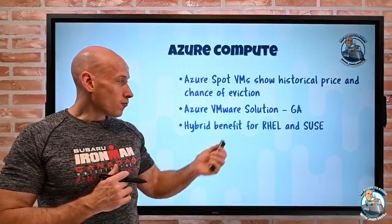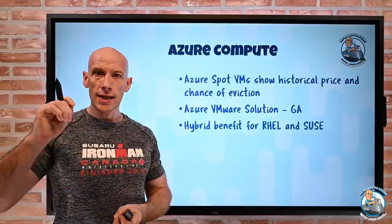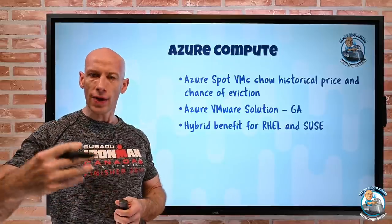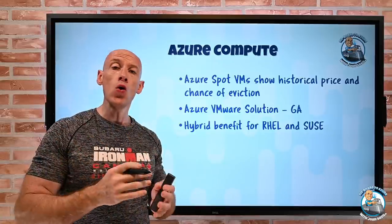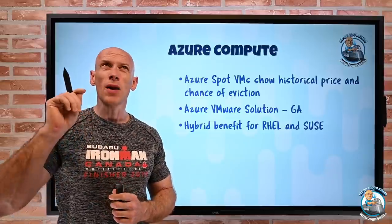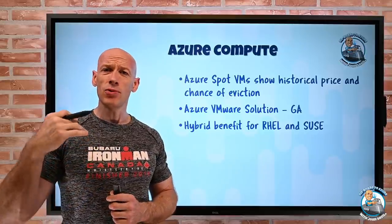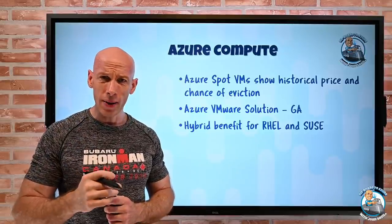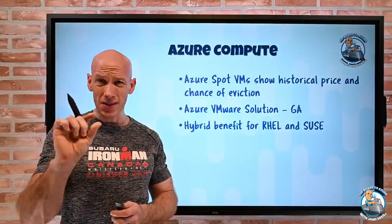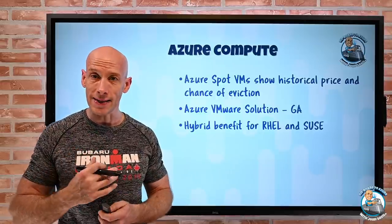Hybrid benefit for Red Hat Enterprise Linux and SUSE. So now I can actually take existing VMs in Azure that are using pay-as-you-go licensing, so I'm paying for that license, and switch it over to using my existing licenses I've purchased. So I could think about, I'm doing a POC, I'm using pay-as-you-go licensing in Azure at the moment, then it's proven out, I'm going to go and use my existing licenses from on-prem. And it's very simple to switch between. So now I have that hybrid benefit capability.